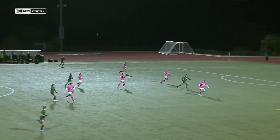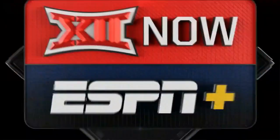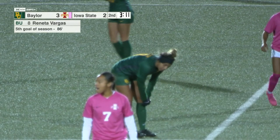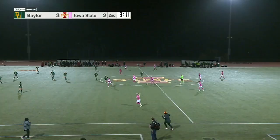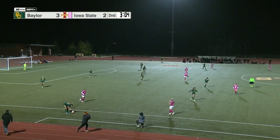Here, you can see, it's just a one-touch. That's what's effective with where she's at. She really has good positioning, presses that back line. And that's where her team can find her. And she's been able to do a really good job. Now has 5 goals in the last 3 games. Yeah, and another one late. So Iowa State has 3 minutes to answer.